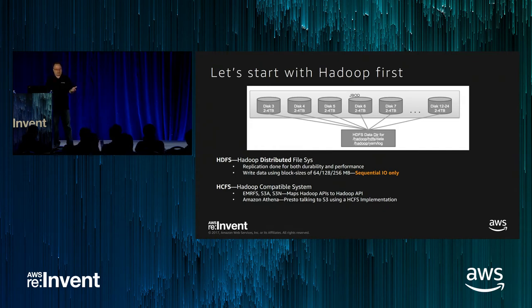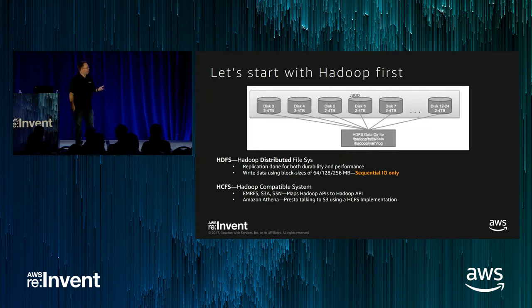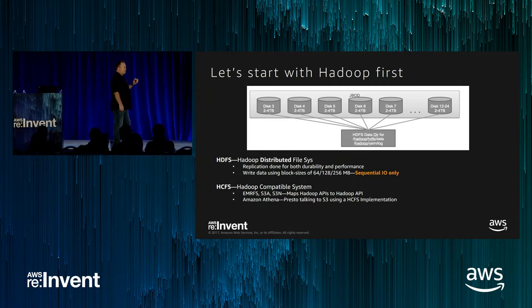The key thing about Hadoop is that it uses a file system called HDFS, and it was designed with commodity hardware in mind. The disks really weren't very fast. The network wasn't always very fast either. So it did everything as sequential I/O only, and with a very large block size. And I'm talking about just straight Hadoop itself, HDFS.